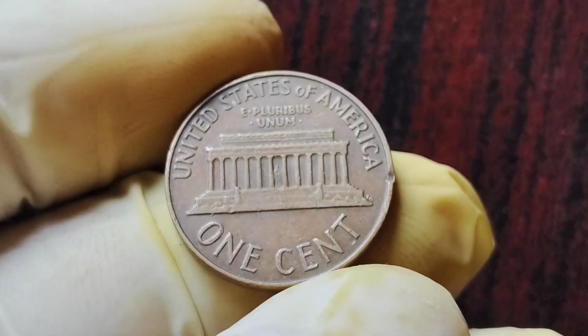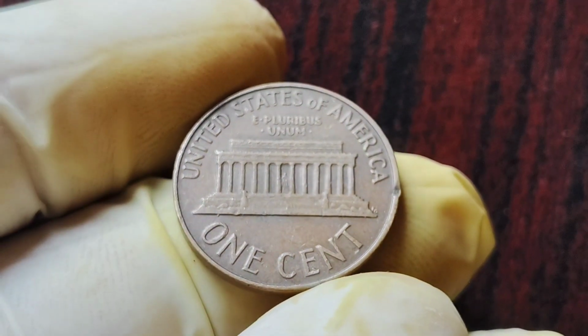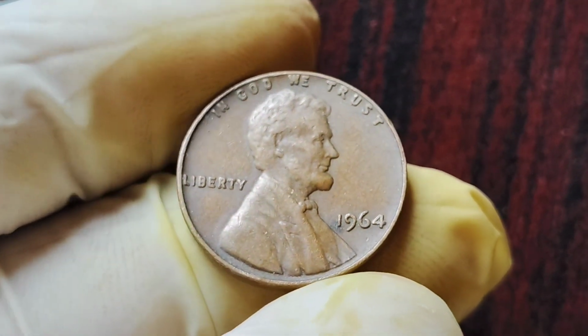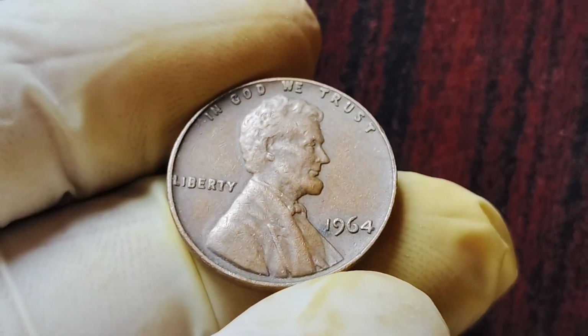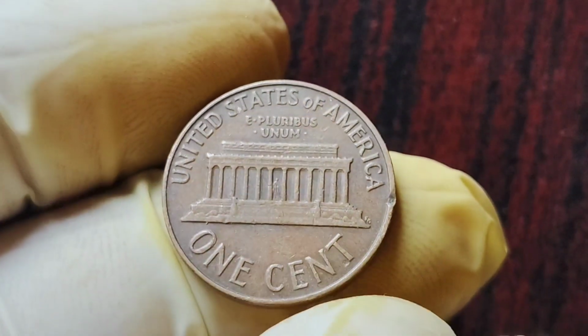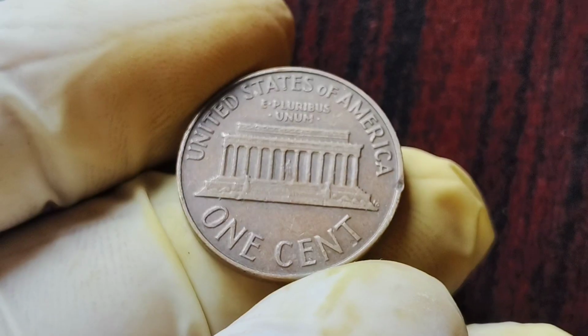That being said, it's not entirely out of the realm of possibility for a 1964 no-mint-mark Lincoln penny to sell for $1 million. In fact, in 2010, a similar coin sold for over $1 million at auction, setting a new record for the most expensive penny ever sold. So, if you happen to come across one of these rare coins in your collection, you could be sitting on a small fortune.